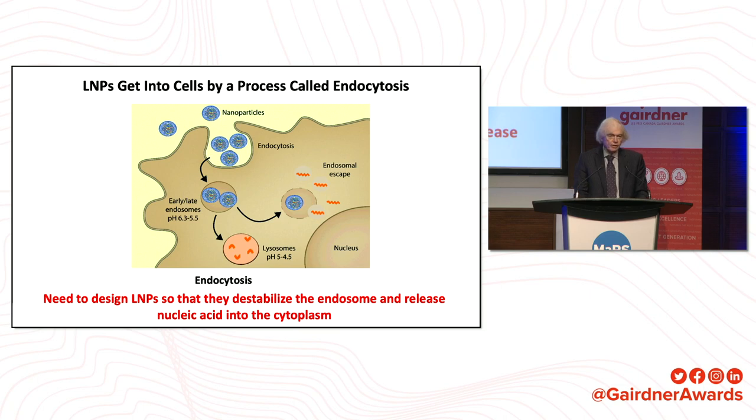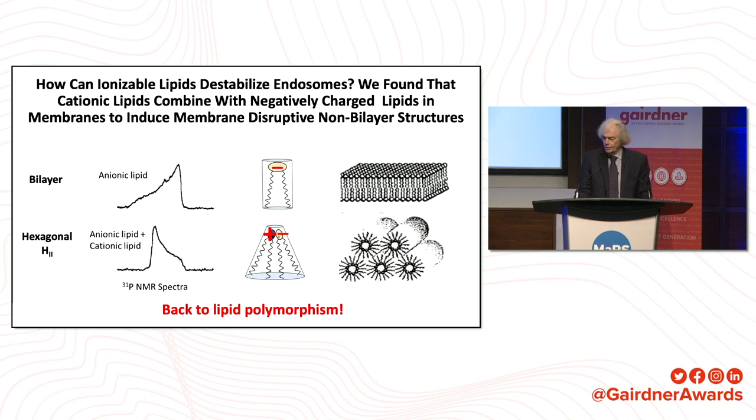Well, lipid nanoparticles get into cells by endocytosis, as has already been mentioned, and we wanted to design them so they basically deliver the contents to the cytoplasm as opposed to the lysosome. So we need to destabilize the endosome, is the bottom line on this. Well, how do we do that? Well, this is again where basic research turned out to be useful, because what we found was that the anionic lipids, or negatively charged lipids that you find in biological membranes, if we add a positively charged lipid to that, it flips it straight over to these non-bilayer phases. In other words, it becomes very, very destabilizing for membranes.